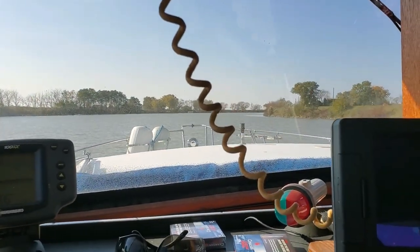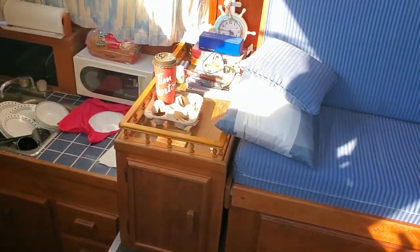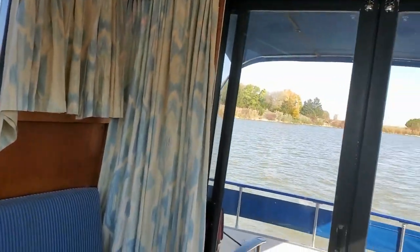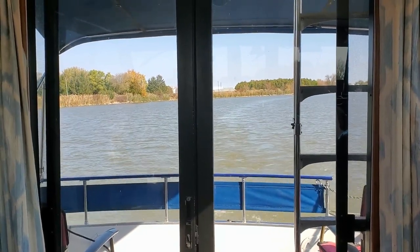We are just heading on our way. Got me coffees, got two for the trip. She's an absolutely gorgeous day though. Beautiful out. Absolutely beautiful. I could do this all day. Literally all day.